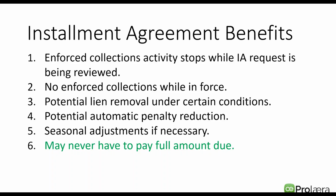That means wage garnishments, bank account levies, accounts receivable levies, etc. That harassment, that enforced collection activity goes away as soon as you get into pending status, and it stays for as long as the installment agreement is in place. Now, if your client blows up the installment agreement, then all bets are off and they're back into enforced collections. So that is the single biggest benefit of an IA.